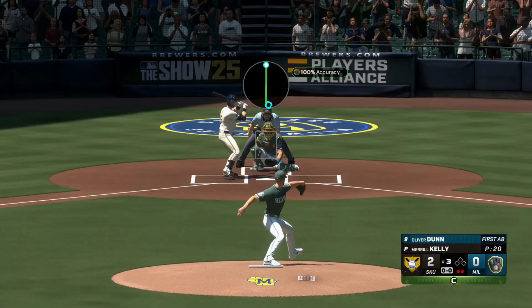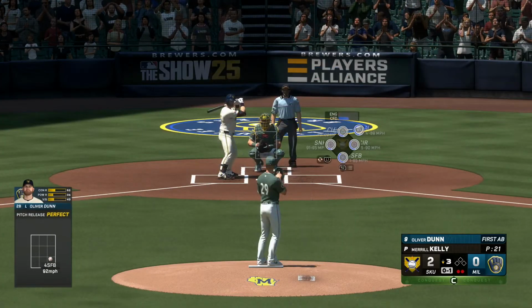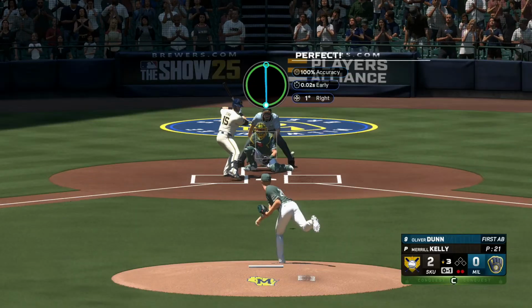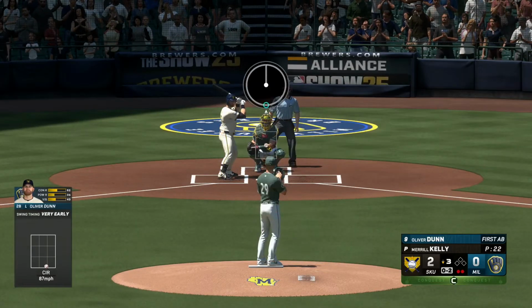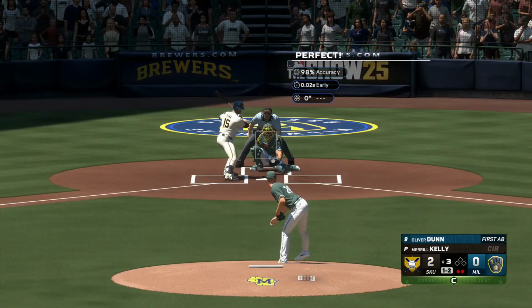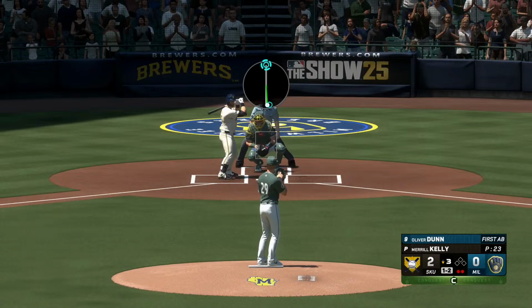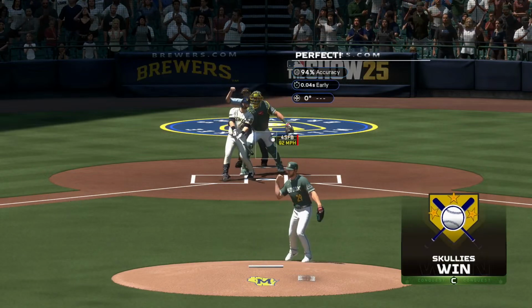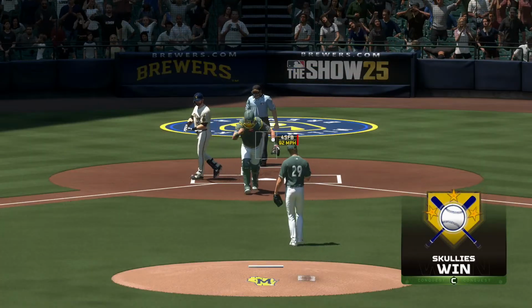Up now for Milwaukee, Oliver Dunn. And immediately pumps in a strike to the left-handed hitter. Swing and a miss, and that's strike 2. The Brewers down to their final strike. Just misses with that one. 1 ball, 2 strikes the count. Swing and a miss, struck him out, and that is the ball game.